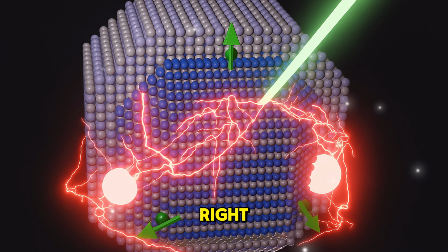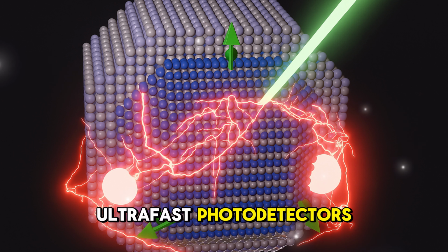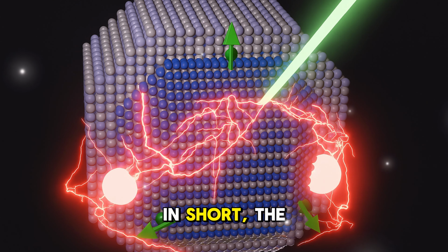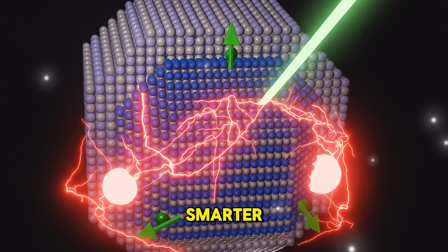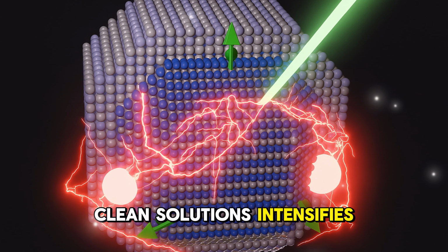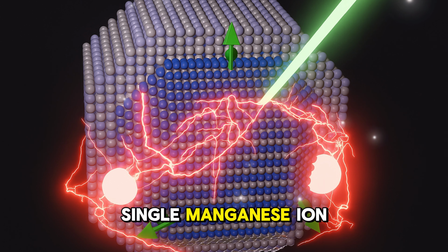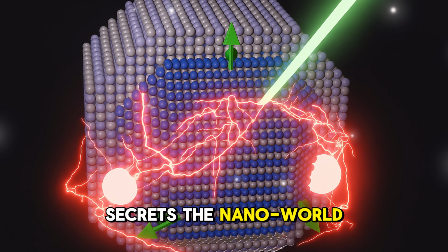And he's absolutely right. This technique could find its way into solar electricity generation, ultrafast photodetectors, and even molecular systems for chemical synthesis powered by light. In short, the discovery brings us a step closer to a new class of materials, ones that are smarter, more efficient, and fundamentally quantum in nature. As global energy demands increase and the urgency for clean solutions intensifies, breakthroughs like this become not just exciting, but essential. If we can harness the quantum spin of a single manganese ion to improve how we harvest sunlight, imagine what other secrets the nano world still holds.